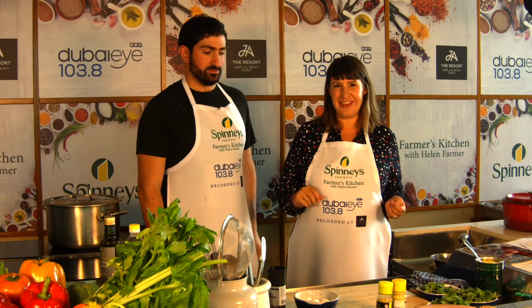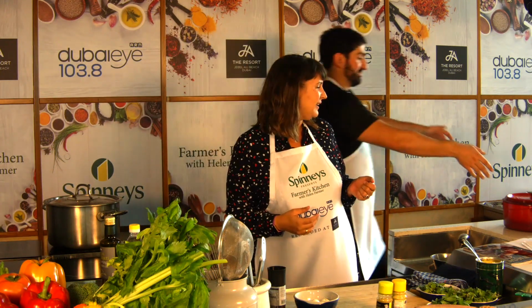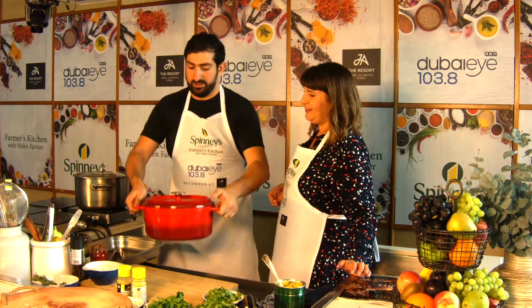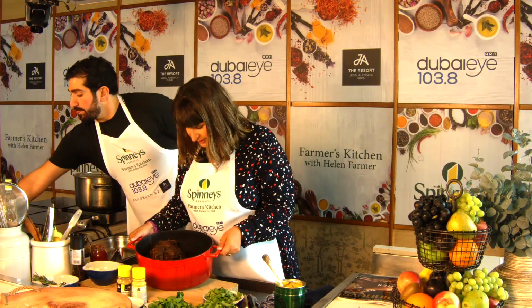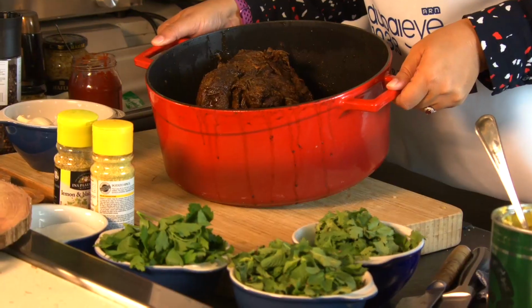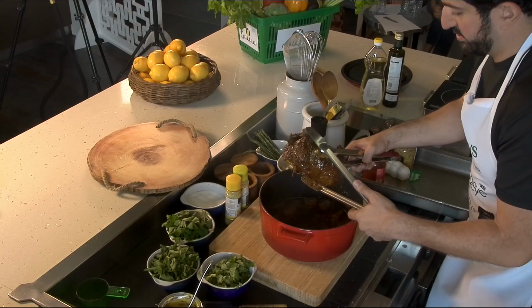Let's do that. The lamb has been in the oven. Chef Elias is ready. Come on, bring it over. I can smell something amazing already. All right, so just careful, this is a little bit heavy. It's in a big cast iron pot. Wow. Look at this. It's already in such a rich, deep sauce. Now, the thing with the lamb is it's super tender.